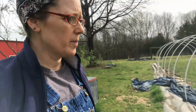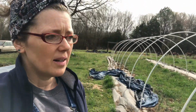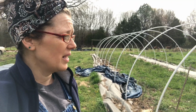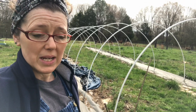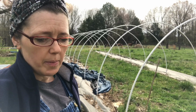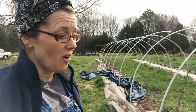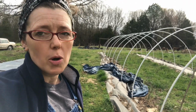This of course is the caterpillar tunnel that is not done yet. I'm hoping to get the plastic on it. That's what's left, is get the plastic and the twine over the top of it, but that requires more than me, and it requires no wind. So I'm not really sure when that's going to be. I keep hoping that I'm going to get to use it this spring or in the fall, and it just never happens. That one day that we have no wind, nobody's here.